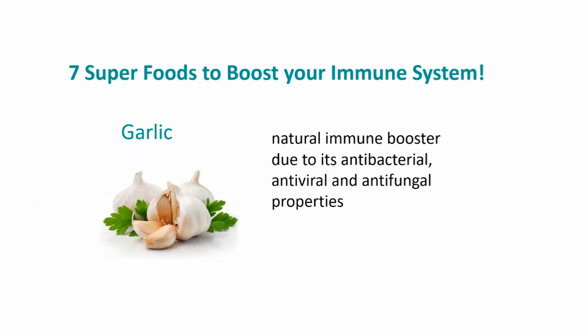Garlic is a natural immune booster due to its antibacterial, antiviral, and antifungal properties. I use garlic in just about everything every day. I'm kind of lost without it. You can also ingest raw garlic crushed or mix it with a little bit of olive oil before ingesting, as it can burn your stomach.